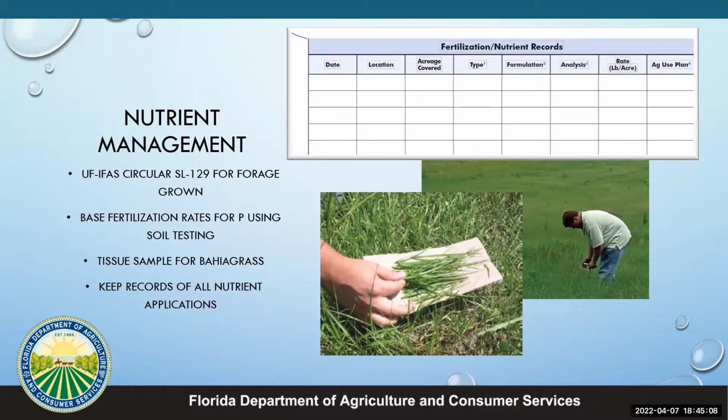We ask that you base the fertilization rate for phosphorus using soil testing. So we encourage and ask you to keep record of when you've pulled soil samples and also tissue samples if you're growing Bahia grass for hay. So, an illustration of a sample of soil and tissue here.